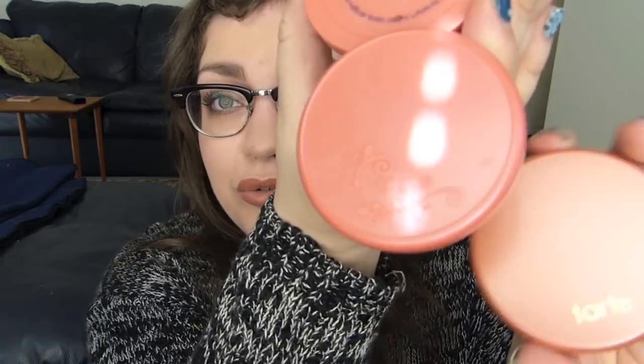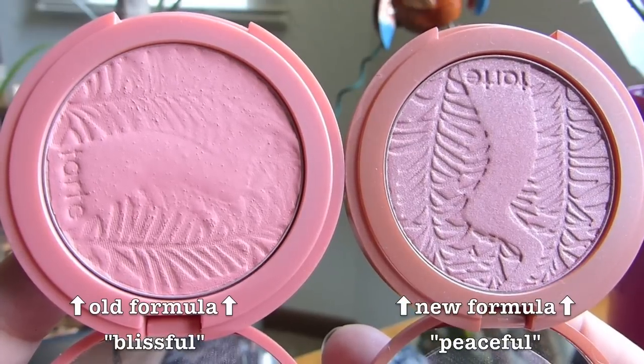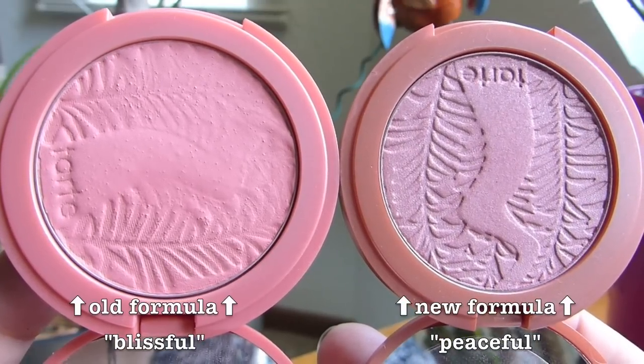Here's one of the new Tarte blushes. You can also see it's got the gold writing there instead of the old one. I like the old one personally, but their new ones, it's just got a much softer, creamier look to it. And if anything, it's still just as pigmented, maybe a little bit more because of the creaminess. So I feel like if you did not like this old formula of Tarte blushes, go touch their new ones.